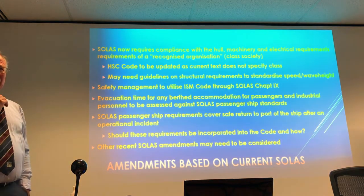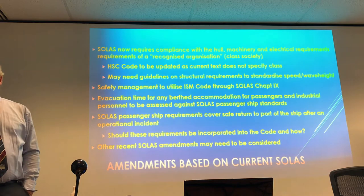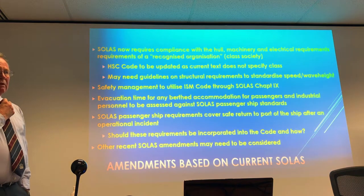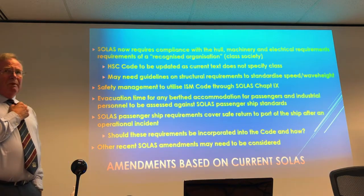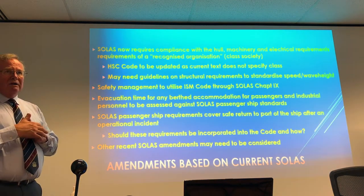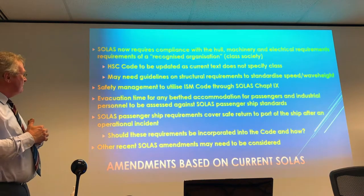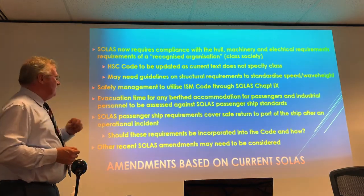I've got a bit of a personal issue which I've spoken to Seraph about with regard to the implementation of the speed and wave height requirements. I think that may have been a problem with the cracking problems that the Armidales had. So guidelines might be needed to get a bit more uniformity and avoid outlying interpretations being made by class societies in particular in relation to that, because they are businesses and they do need to not impede the flow of work into their books. Safety management, well, that's covered by SOLAS Chapter 9, so that can be scrubbed out of the code.